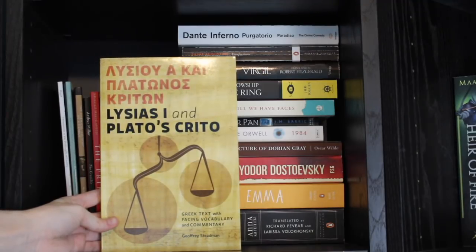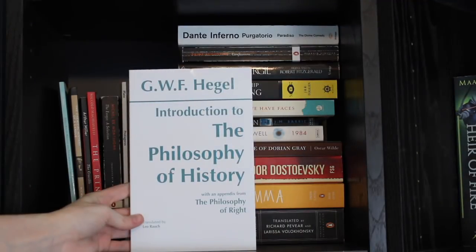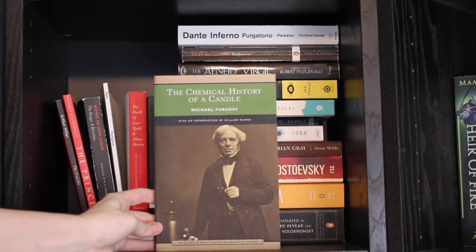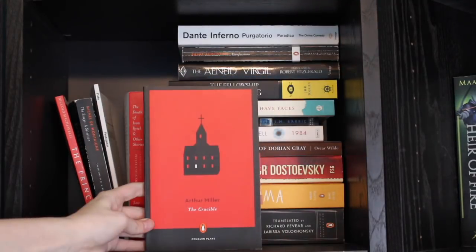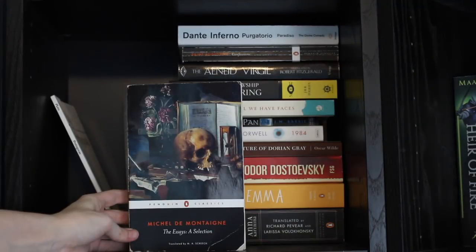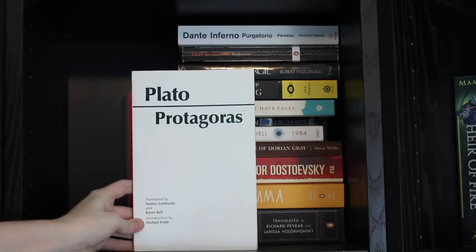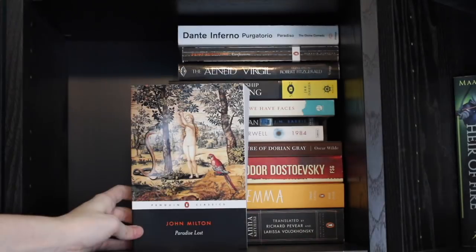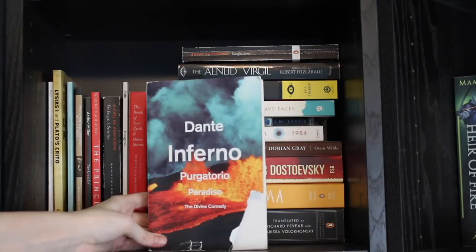This is one of my Greek texts. Introduction to the Philosophy of History. Discourse on Method and Meditations on First Philosophy by René Descartes. The Chemical History of a Candle by Michael Faraday. The Crucible by Arthur Miller. The Prince by Niccolo Machiavelli. The Essays of Selection by Michel de Montaigne. Plato's Protagoras. The Death of Ivan Ilyich and Other Stories by Leo Tolstoy. Paradise Lost by John Milton. The Divine Comedy by Dante.